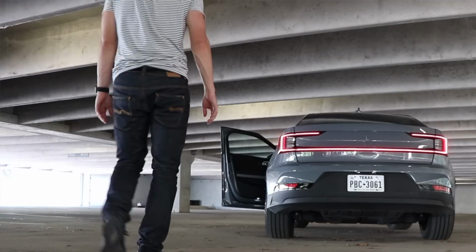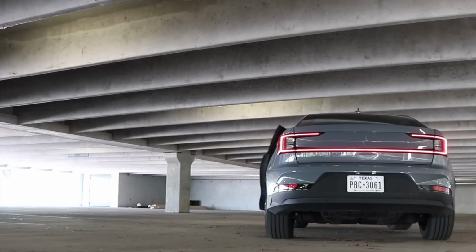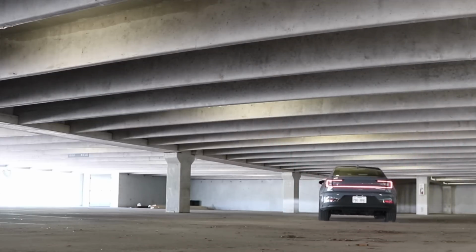Now, I would like to note that I did reach out to Polestar directly to see if I could get a press vehicle, but they said they didn't have any available, so I opted to rent this one on Turo. I flew into Dallas to pick up the Polestar 2, and I wanted to make sure that I had sufficient time behind the wheel to give you the best review and opinion about the vehicle.